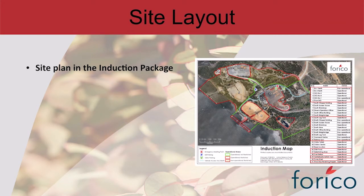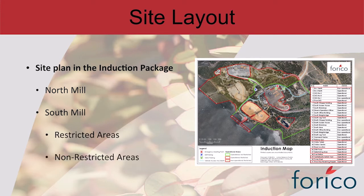The layout of the site is shown in the map included in your induction package. You will see from the map that the overall site is comprised of 2 separate chipping plants, each with its own wharf infrastructure identified as the North Mill and the South Mill. The map also clearly identifies which areas of the combined sites are classified as restricted and non-restricted. Access protocols for the restricted areas will be detailed later.